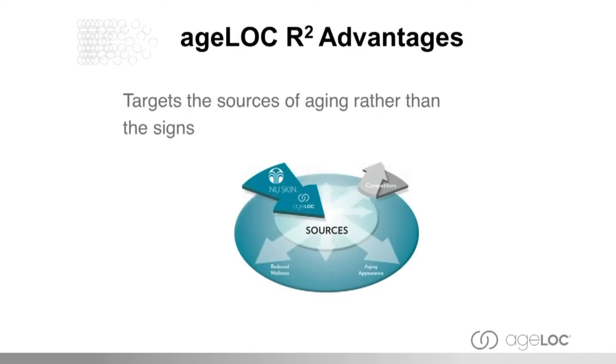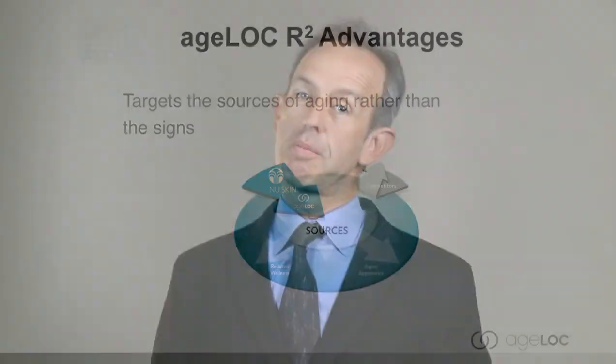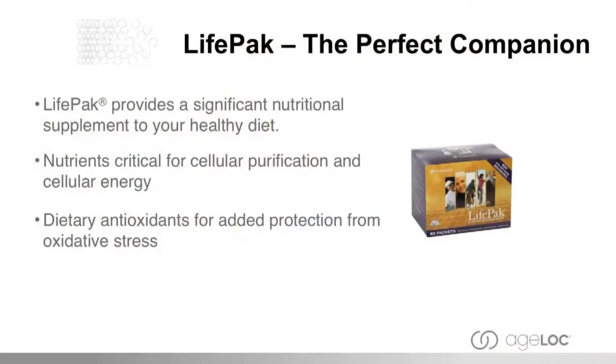The advantages of this approach, as I've explained hopefully fairly clearly, is that we are targeting the sources of aging rather than just the signs. Now, where does that leave LifePak? Because I'm sure many of you are faithful LifePak consumers. Well, it's the perfect companion. LifePak provides a significant nutritional supplement for a healthful diet, a youthful diet. And those nutrients are critical for cellular purification and cellular energy as well. Those nutrients help the cells to run all of the equipment and all of the machinery that it needs to make all of these things happen. These dietary antioxidants that are in LifePak are also critical for added protection from oxidative stress, keeping the cells youthful.